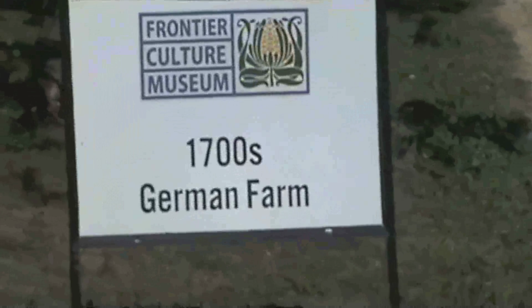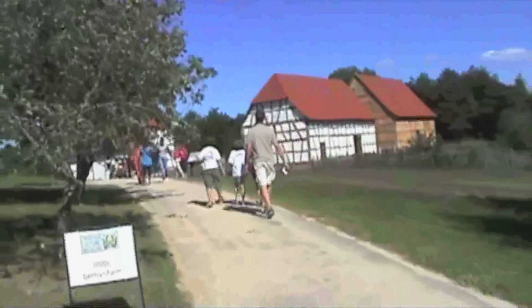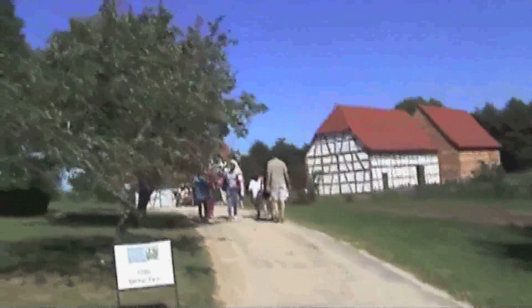Gaffert, the curator at the German exhibit of the Frontier Culture Museum, Staunton, Virginia, playing the Schaitt, which is a traditional German instrument, to visitors.